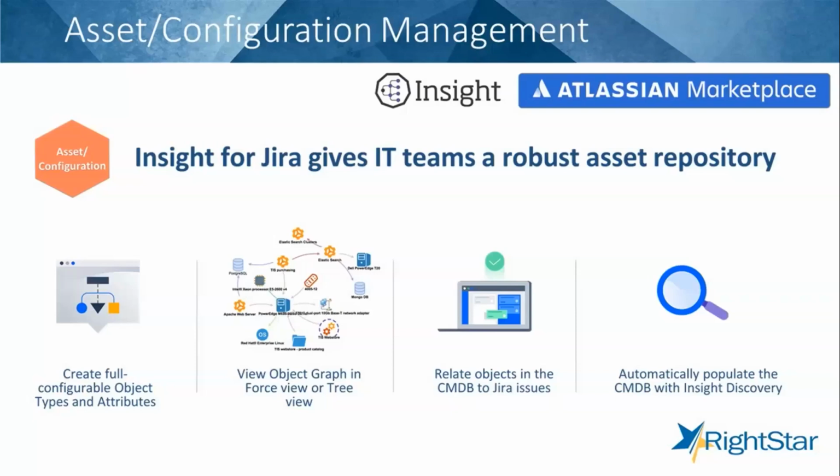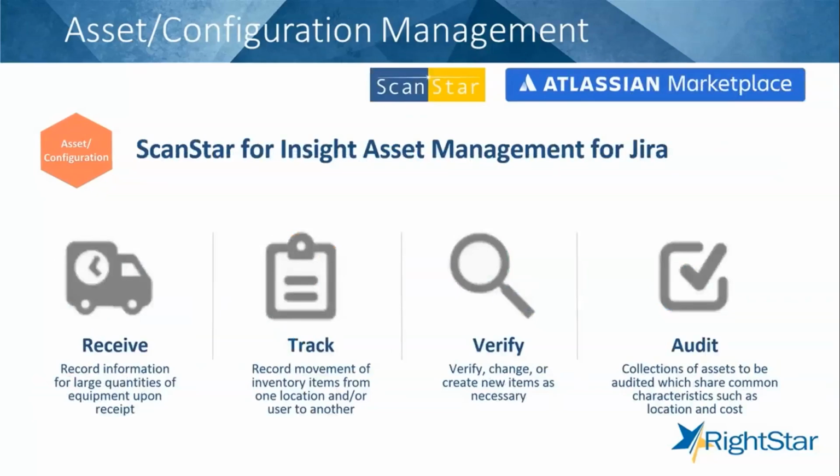So another tool I wanted to mention here in our quiver is a tool directly from RightStar, actually called Scanstar. Now, RightStar has had the Scanstar product for years. It's a barcode scanning solution. Recently, it has been updated to work with Jira Service Desk. So one of the options we have to help populate and maintain that Insight Asset Management CMDB is Scanstar for Insight Asset Management from RightStar.